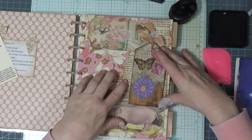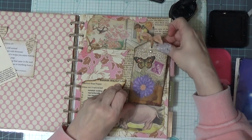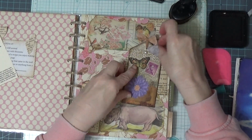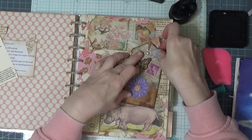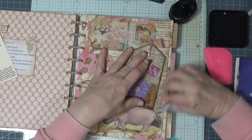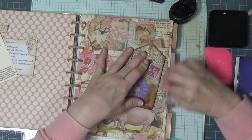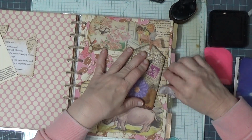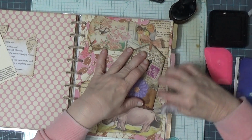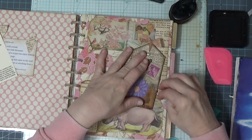Oh, I should have covered that awkward spot. I meant to cover that with this tag, and I did not do it, but I meant to. I meant to have it right there covering that awkward spot. Okay, I gotta wipe off all this glue, because that looked really awkward how I had those two pieces meeting there. It looked really awkward.